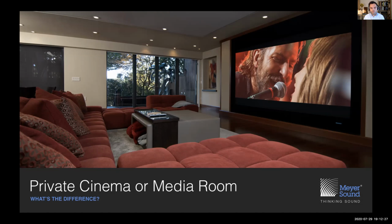Right. Just a quick point of clarification: I think about rooms in two main types when we're talking about residential systems. We've got the private cinema, which is a purpose-built room designed for the best audio and picture performance for cinematic content. But we also get into media rooms, like the image we have here, built around a living space where people come in and out, and the system has to fit around the space that's available and the look. Andrew, you can help me clarify which we're talking about, but for the most part we're going to focus on the private cinema, that purpose-built dedicated room.